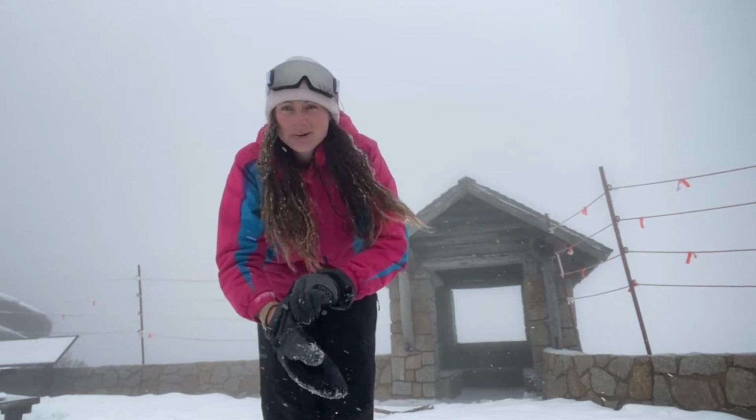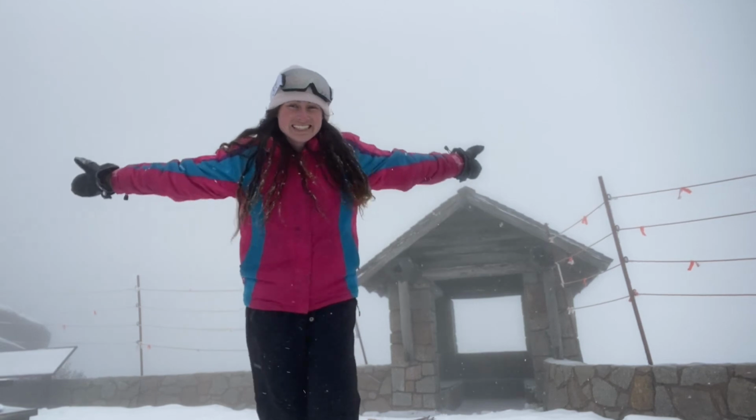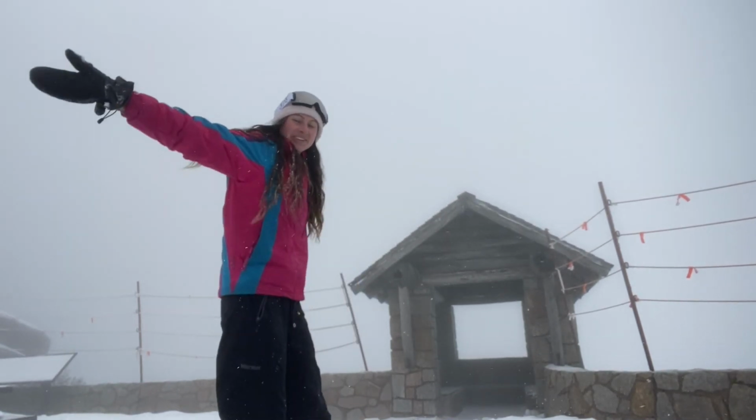So again, one more quick look before I leave. This is the little stone hut. It is still snowing, but just absolutely beautiful.